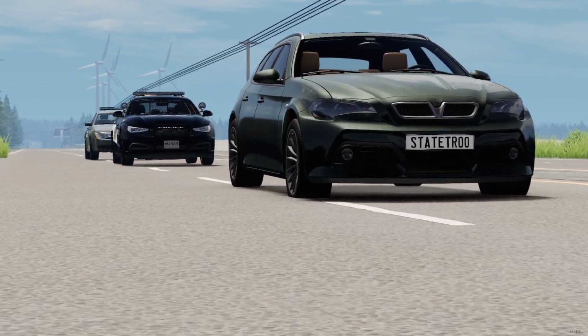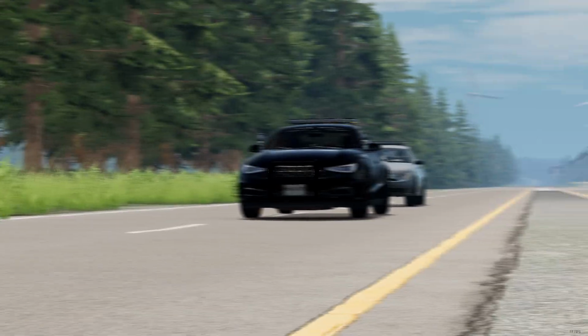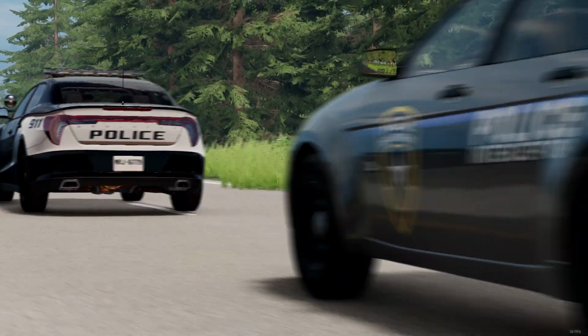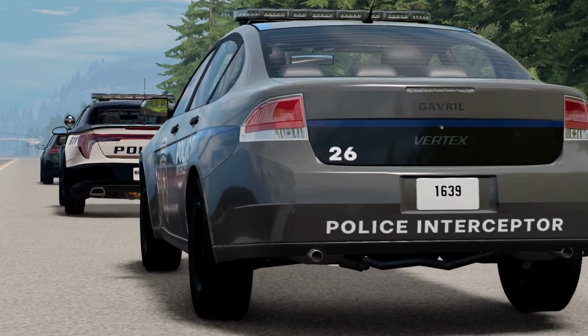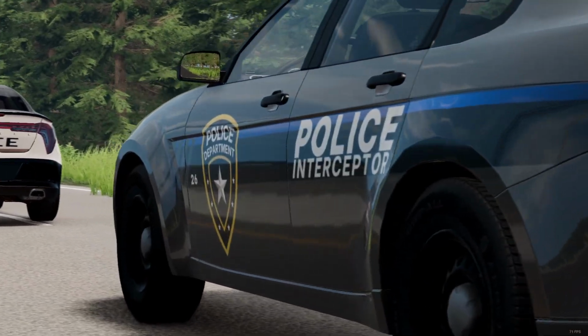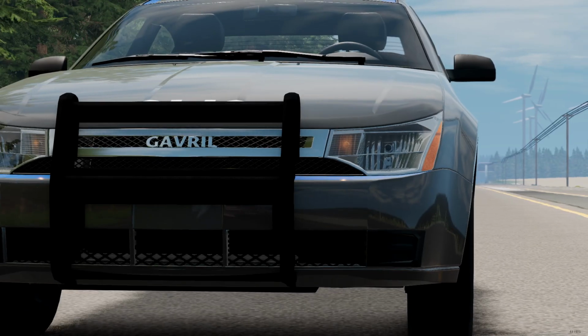Hello everyone, Panamay, we are back after a couple minutes, probably 20 minutes-ish, and we are doing our modern car only police chase. So I got a nice little array of cars I have. So we have right here the 2011 Gabriel Vertex. It's based off the 2011 to 2019 Ford Taurus.